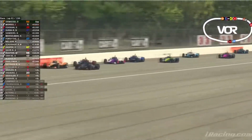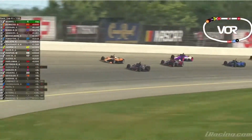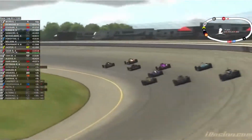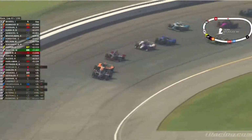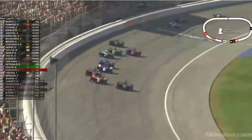As Dakota goes back to the front here, this is what we're going to see, a whole bunch of racing. Unfortunately, I have no way of counting passes officially until iRacing tells us later, but I'm guessing we're already over 10 lead changes tonight. We're well over that already, I can tell you that much. As the top 2 is still running side by side here across the start-finish straight.